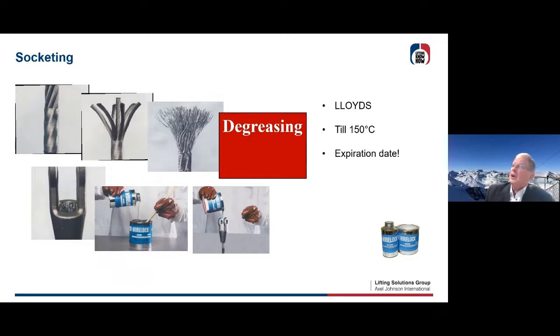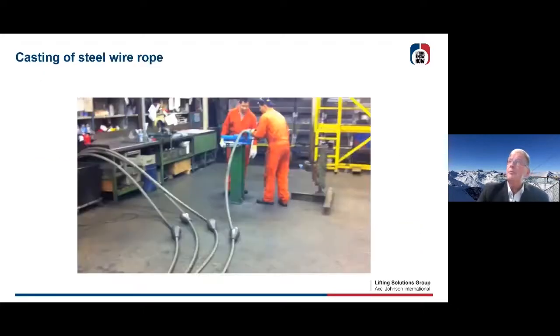And I have to mention also that this wire lock comes in sets. You have the fluid and you have the powder to mix. There is an expiration date on your sets, so be careful that you use the right ones. This is socketing. Let's see how this works in practice.